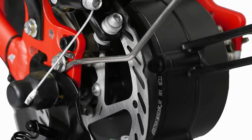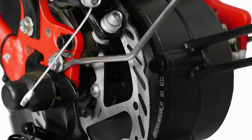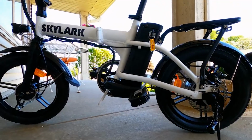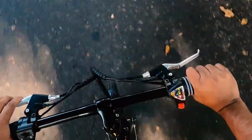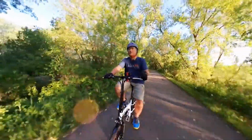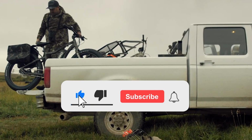The Nakto Skylark houses a 250-watt rear hub motor that allows you to travel different kinds of trails. With its hefty lithium-ion battery pack, you can cover a distance of up to 25 miles, perfect for everyday commute and leisure.